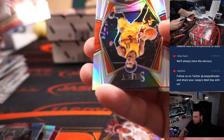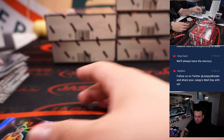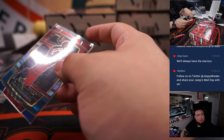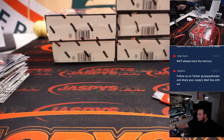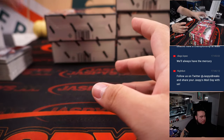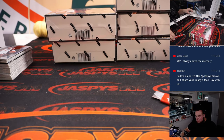Jalen Green, Trae Young, Jared Butler. All right. Oh, are they on the thing right there? Check right there. All right, see you. Best safe.